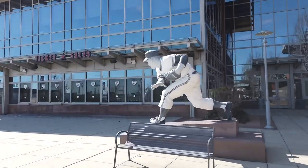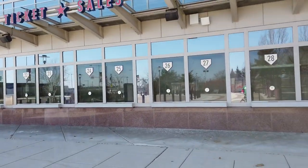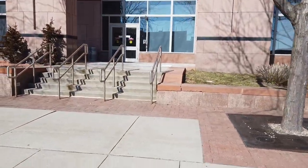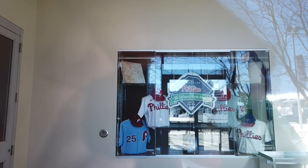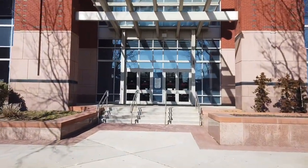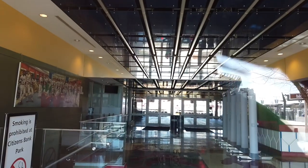There he is, Robin Roberts. And these windows, this is where I've always gone to pick up tickets. Right off of Patterson Ave, this is the executive offices. This is the entrance. If you sit in the Diamond Club, which are the seats behind home plate, and if you look, there's a home plate here. These are the Diamond Club seats. They got some really cool artwork in there.